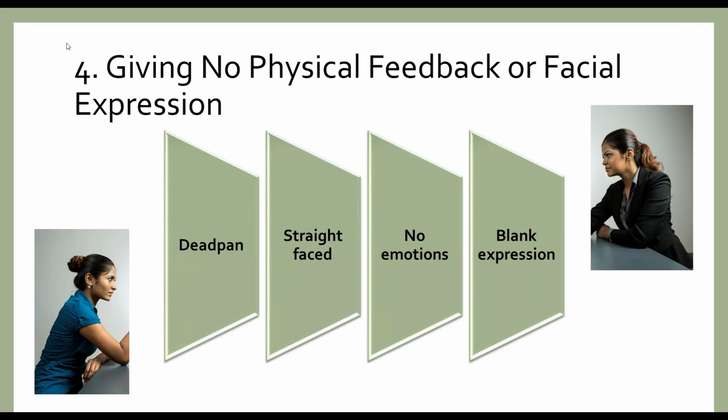Giving no physical feedback or facial expressions. So this is kind of the deadpan. Good for humor, but not so good for public speaking. When you're presenting, you want an audience to give their expressions. It's how you learn. It's how you see whether they're with you or against you, whether they're falling asleep, whether they're excited, whether they need to go on a break. You as a speaker need to respond equally with the audience.